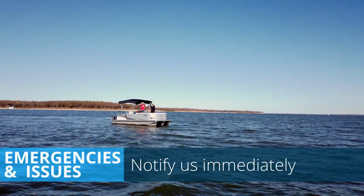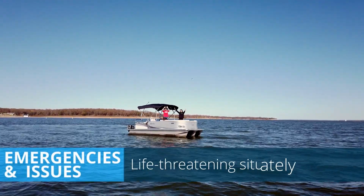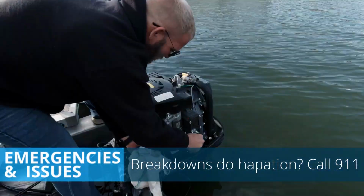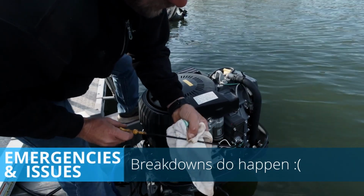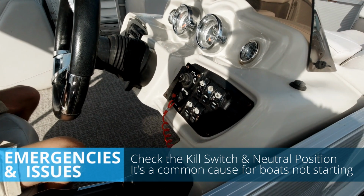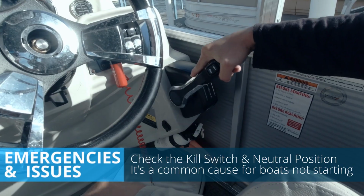Section 2. Emergencies. If you have an emergency or a mechanical issue, please notify us immediately. If it's a life-threatening situation, call 911 prior to calling us. It's pretty obvious. Although we work hard to maintain our vessels, mechanical issues or breakdowns do happen. A common call we get for a boat not starting is the kill switch not being installed properly or the shifter not being in neutral. Please check these before calling us. It'll save us both some time.